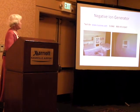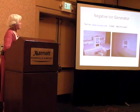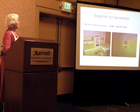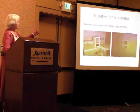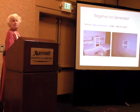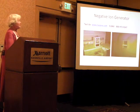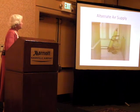We have a negative ion generator put out by the Tact Company. And this is the generator here, and that's the collector plate on the wall. And it has little metal prongs, and those little screens come out at the front, and we just clean them up with alcohol gauze, and you'll actually see quite a deposit of the mercury on there.